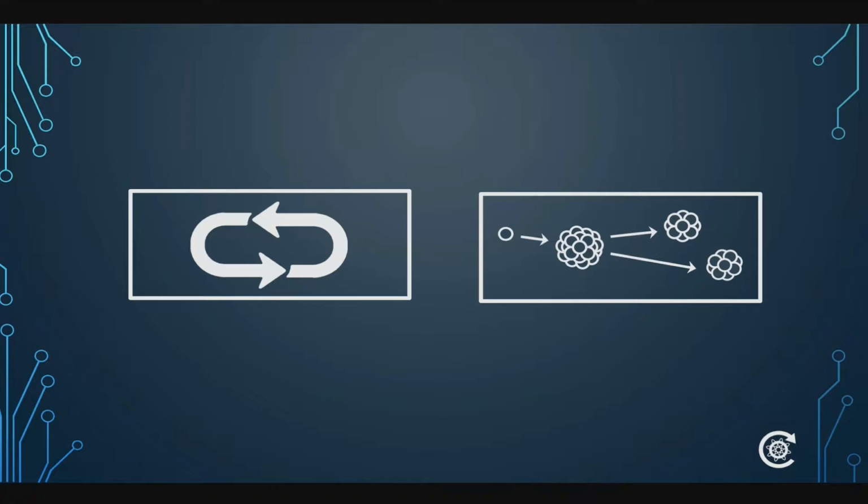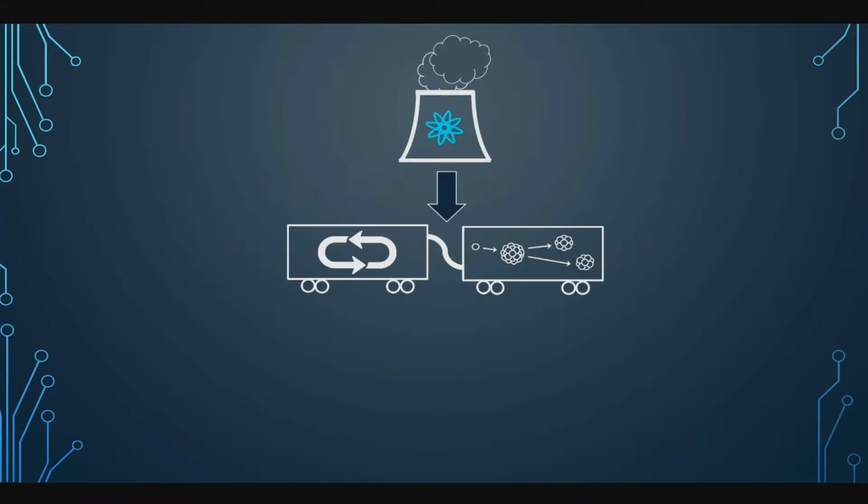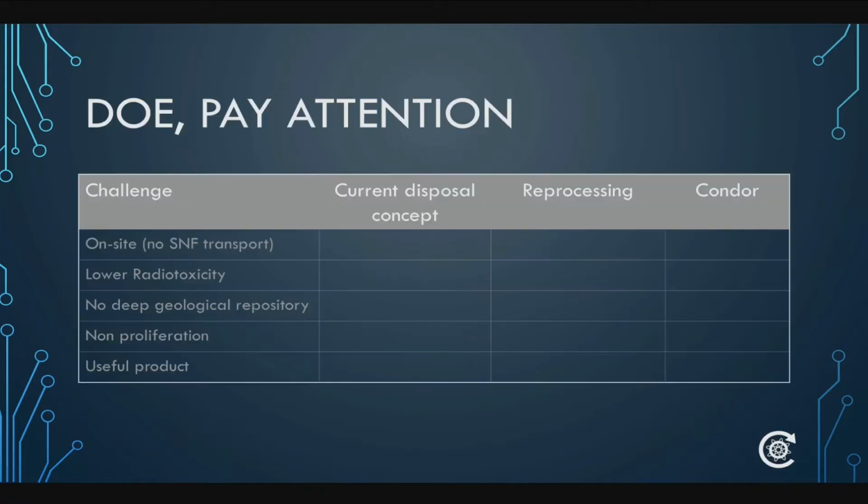Condor takes two well-known, understood topics, reprocessed nuclear waste and advanced reactors, and combines them together in a single loop and on a mobile platform. This mobile platform can be brought to nuclear power plants, and the nuclear waste can be input into the cycle. Commodities, such as medical isotopes, can be taken out, and the remaining product from the reprocessing fed into the advanced fast reactor cycle, which is then output as a vitrified waste product, which is much easier to deal with.